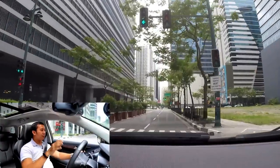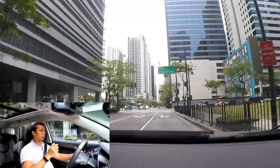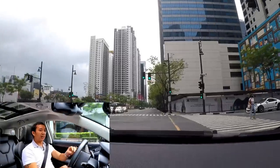Now, as I mentioned, I've been driving this baby around for a few days all over the metro, so I got to really get a feel of the suspension tuning of it, and I could say that the Territory is tuned more for comfort rather than performance.